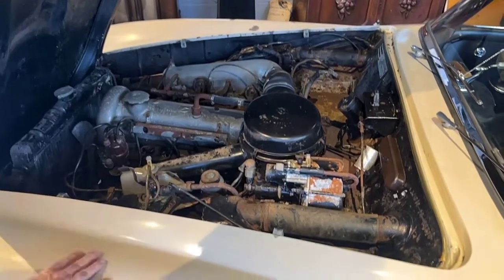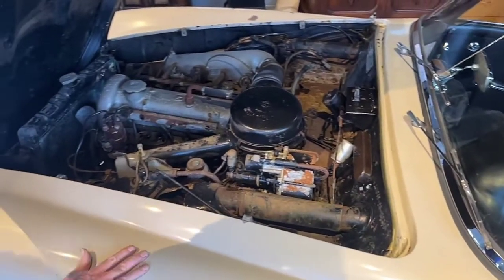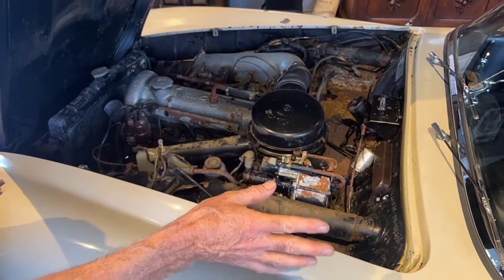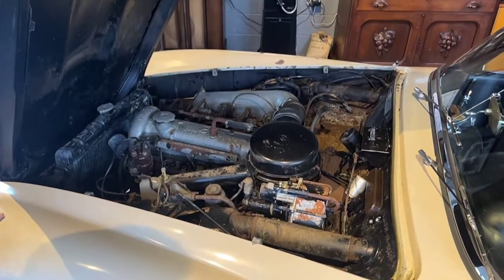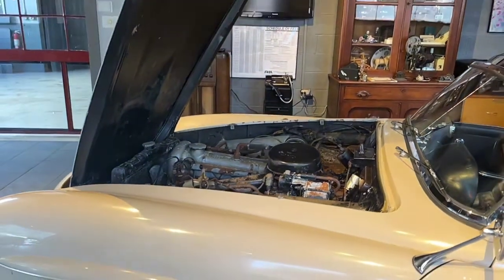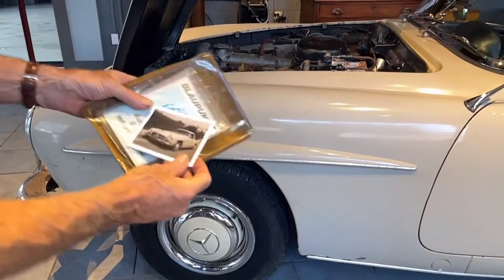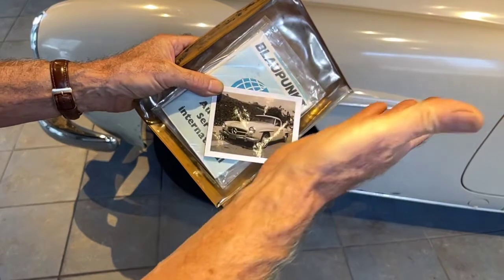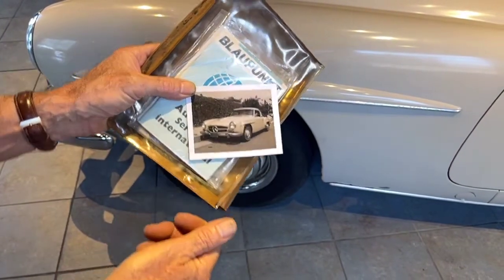Of course, it's the four-cylinder, has the original Solex carburetors on it. What's interesting about this car, it was originally a black car with a red interior. It was repainted white, cream, with a black interior a long time ago. So the color was changed a long time ago. We also have included in the documents with the car an old photograph of the car in California in the livery that it's in today. So we know it's had the cream-colored paint for a very long time.